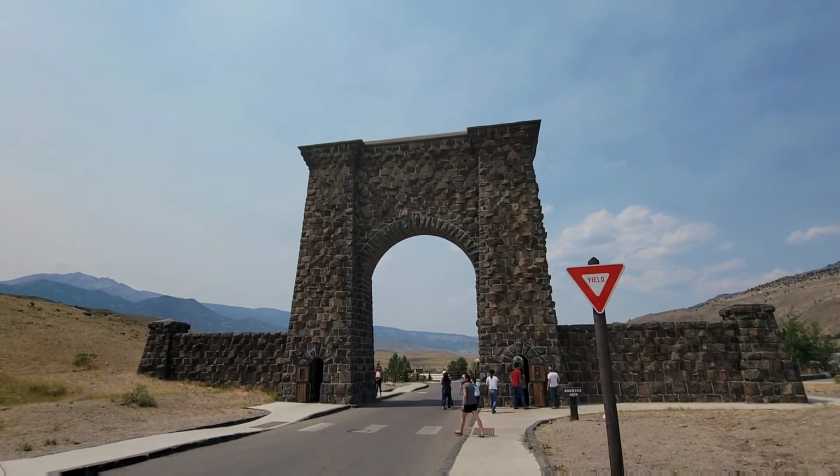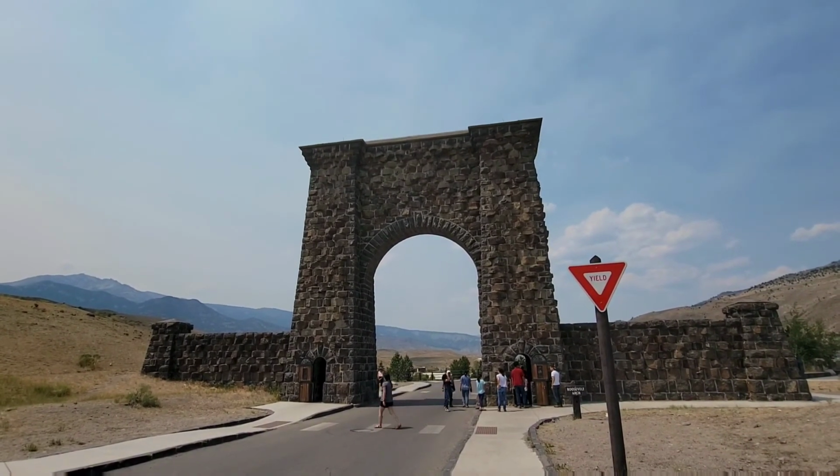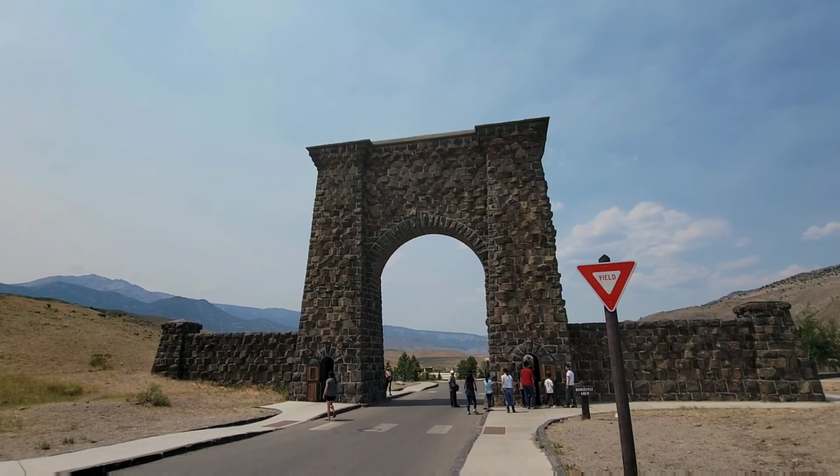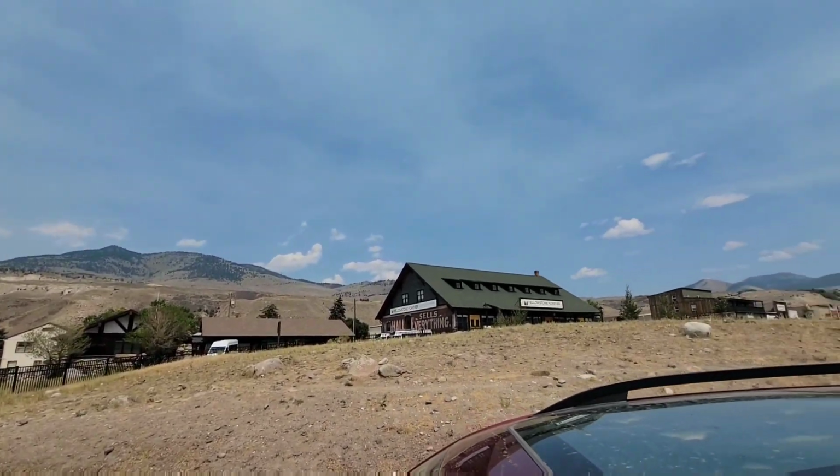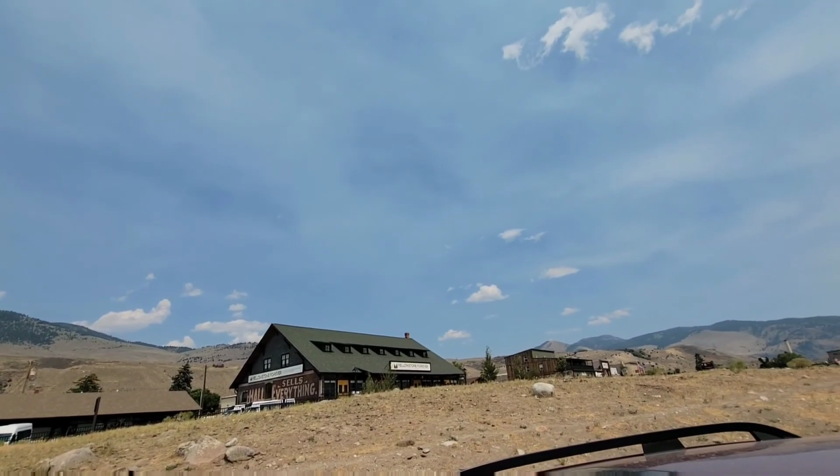This is Roosevelt Arch, where visitors up until the early 20th century used to enter the park from. And then now we are in Gardner, Montana.